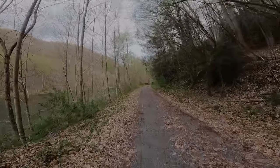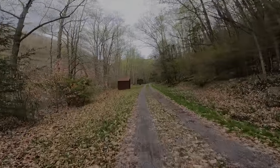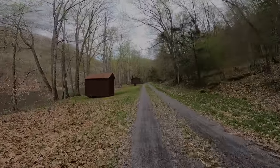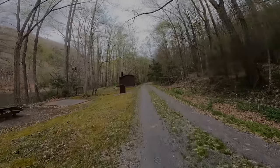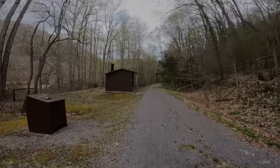Looks like we got shelter for the night. This is cool. This is where we're staying. It's 7 o'clock. Got the whole place to ourselves.